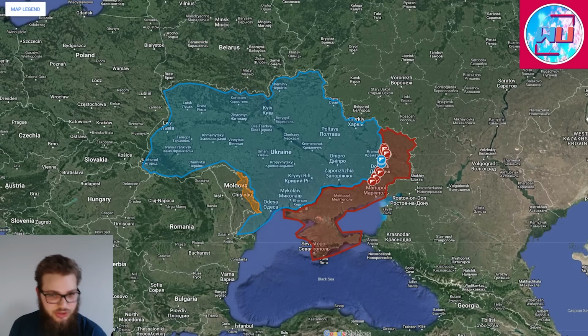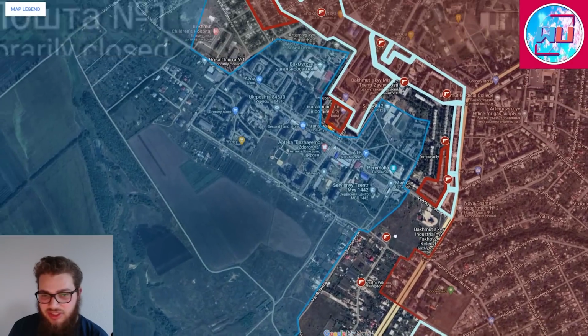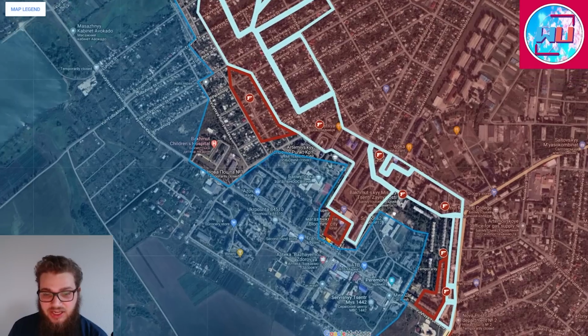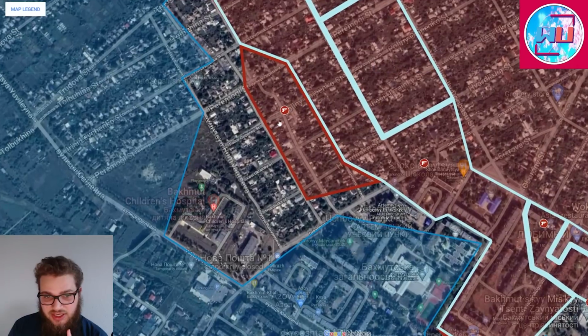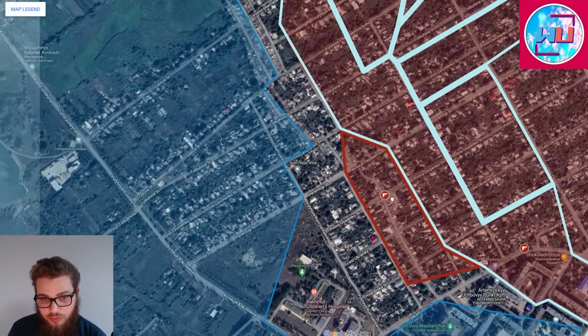But anyways, we're going straight to the front line in Bakhmut because that is where all the things are happening. Looking at the front line, we can see that there are three territorial changes here by the citadel area. First off, in the northwest, which is what the title is going to be about, and that is this part right here. We see that the Russian forces have managed to break through the final defensive line of the Ukrainian forces here in the front line. So we see they have broken through, they have advanced through it, they have gone through.